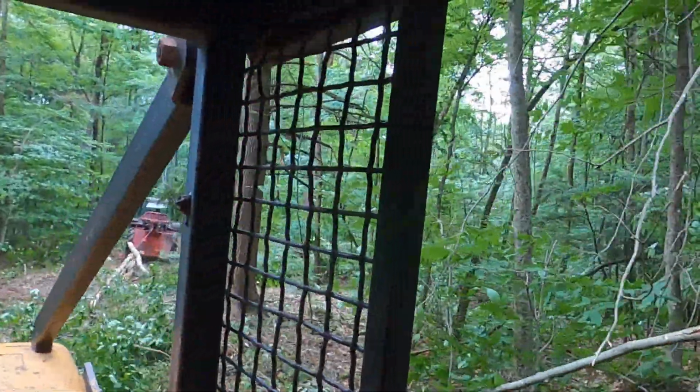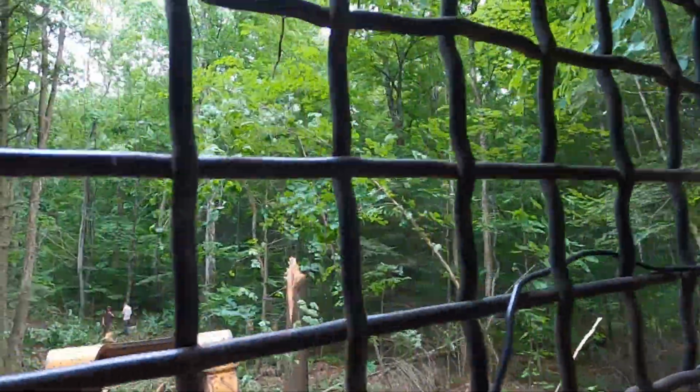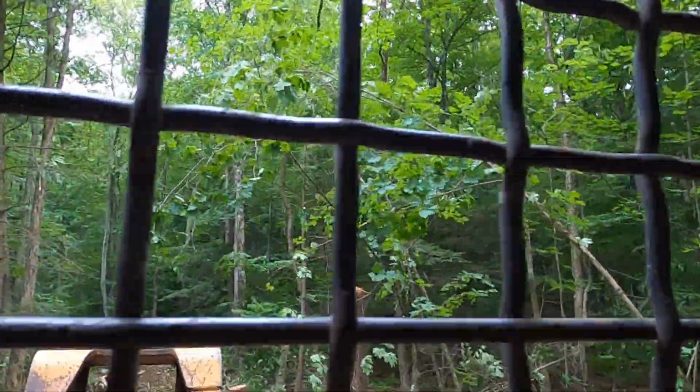But you can really see the sunlight starting to come in, and like you can see up there, it's dark, and then farther up where they haven't cut, it's just no sunlight can get down yet.